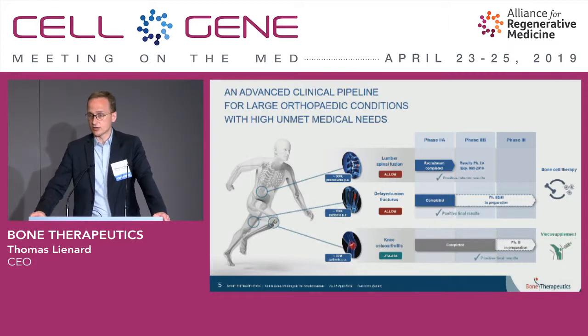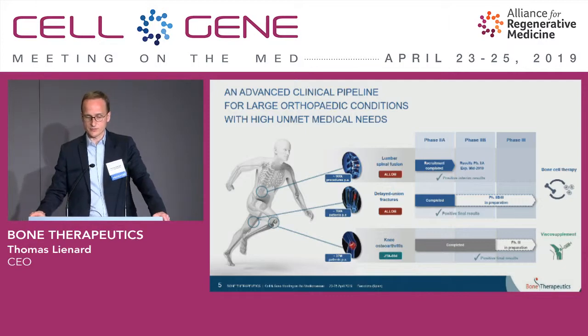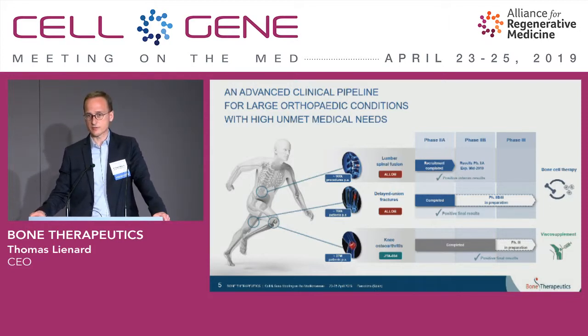And then finally, our non-cellular product, JTA004, it's an improved viscosupplement for osteoarthritis of the knee. In that case, an extremely large indication. About 27 million patients suffer from symptomatic osteoarthritis of the knee in the large Western markets. We completed a phase 2B and are moving into a phase 3. The objective here is to put on the market a product that has better pain-relieving properties than what is currently on the market, and I'll show you that later too.